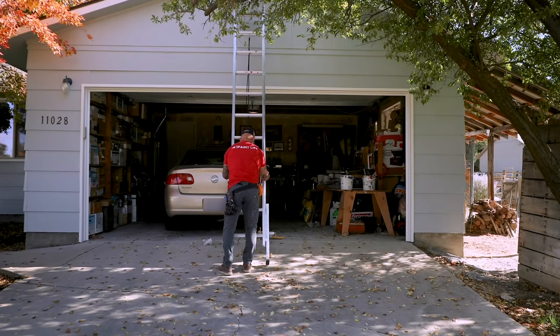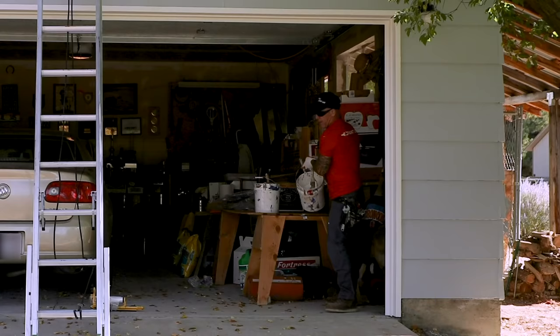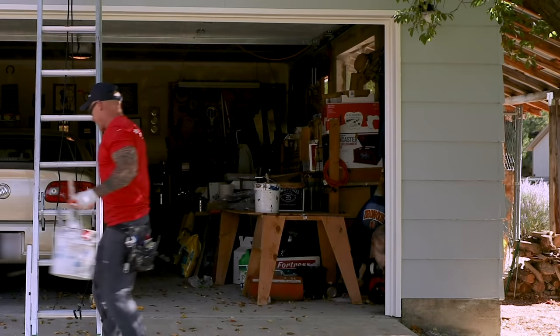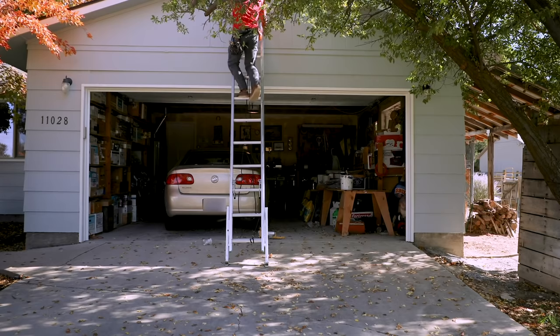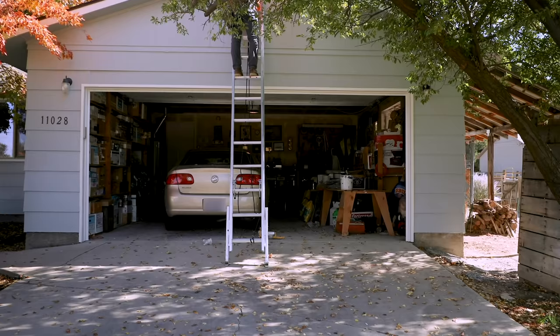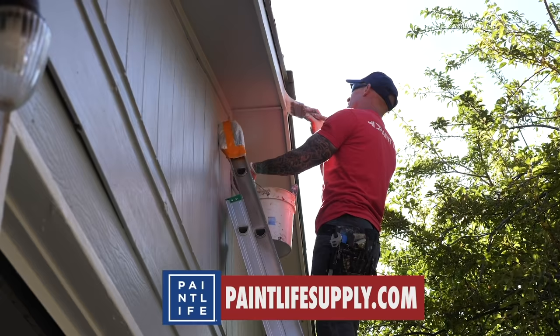I got self-leveling ladder feet, which are absolutely amazing. If you've got extension ladders, I always have at least one ladder that has self-leveling feet on it, because there's always going to be a situation where your surface isn't level and you're going to be trying to grab a rock or a stick or something to try to level your ladder.